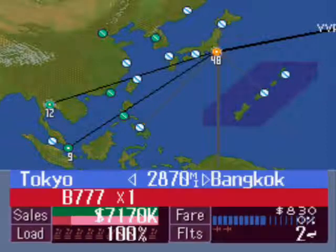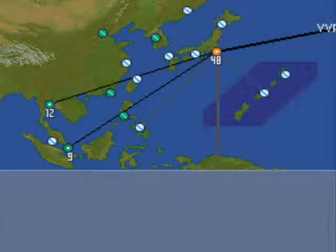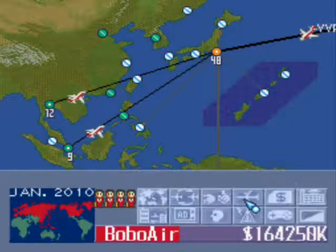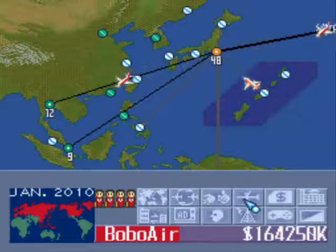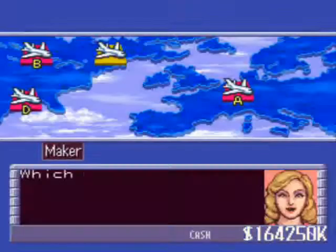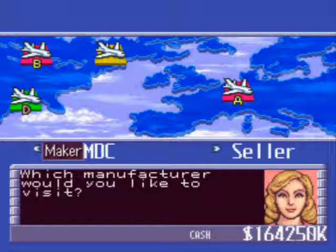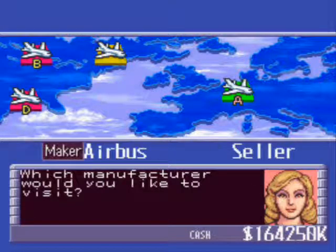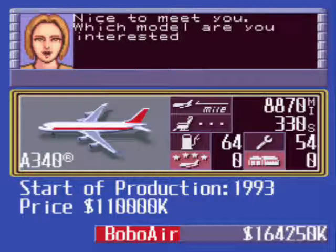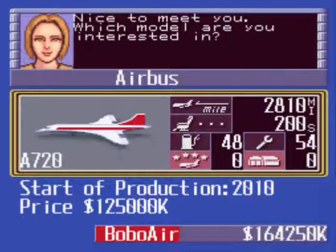Ah, that's getting even more full. The Bangkok flight is full. Excellent. The Singapore flight is still full. Excellent. Alright. I gotta buy some more planes to put on some of these routes, but first, let's talk to Precious Runway. I mean, first, let's go check out Airbus. The A340 is their big long-haul quadruple-engine thingy.